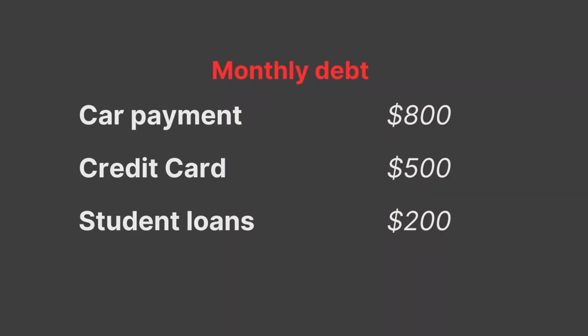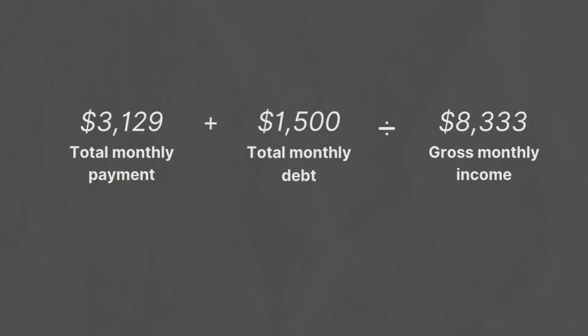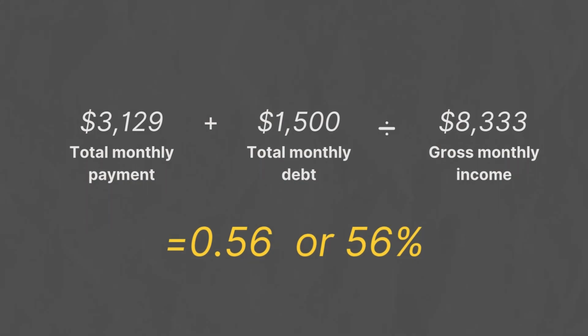Let's say in this example, we have an $800 car payment, we pay $500 towards credit cards, and we have $200 in student loans. All of that shows up on my credit report, which in this case is $1,500 of monthly debt. So we're going to take that $1,500, we're going to add it to that $3,129 housing payment, and we're going to divide that by our gross monthly income, $8,333, which is going to give us 0.56 or 56%, which in this example is under that 57 max that we mentioned earlier.